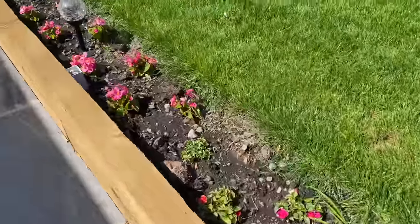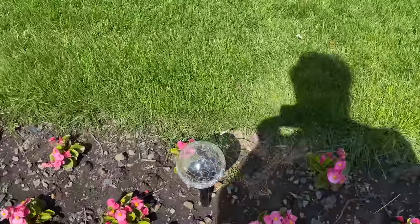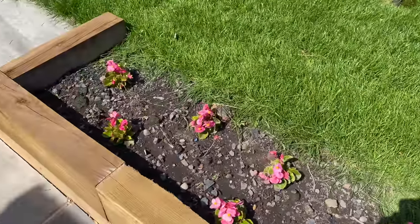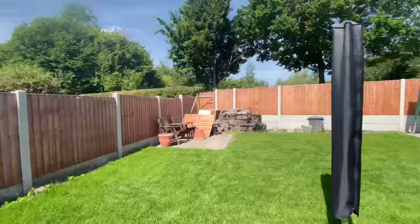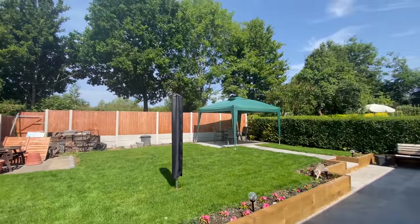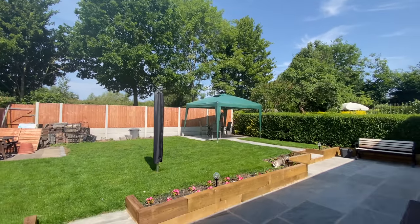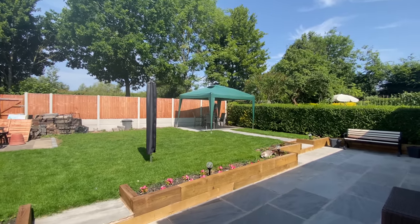And the busy lizzies have been flowering for a few weeks. And we're getting lots of butterflies as well. I'm sure you can see one there. So yeah, and also this is going to be one of the hottest days on record. So yes, temperatures are expected to peak, so this is going to be a very hot day. So it's still the morning time.